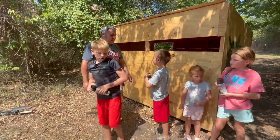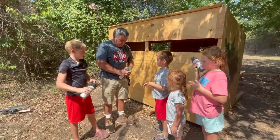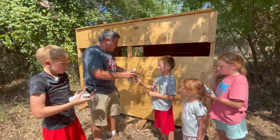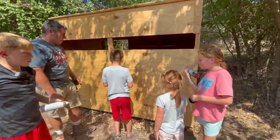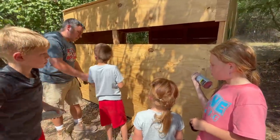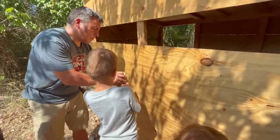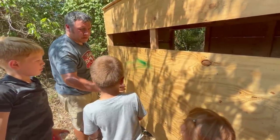All right, so we got the paint now. We're gonna let Kayson open this, and you can go ahead and start spraying a little bit there. You don't have to get super close. Don't put your hands in. Hold it like this. Let's see. Take it out. Yeah, you're going to have to push it hard.